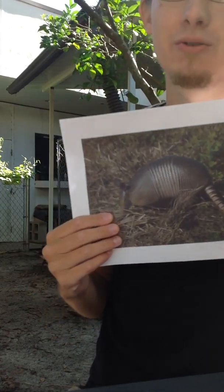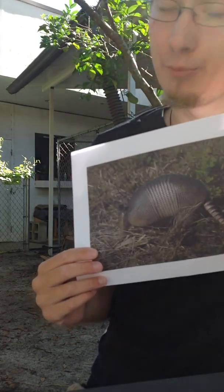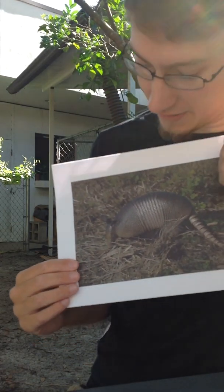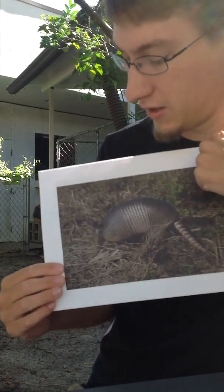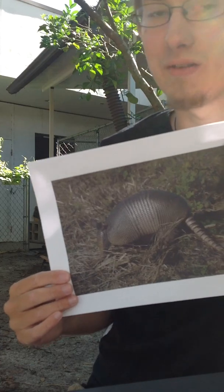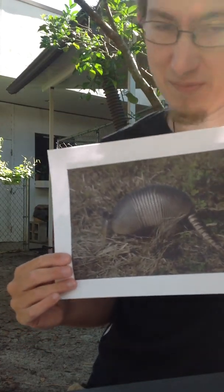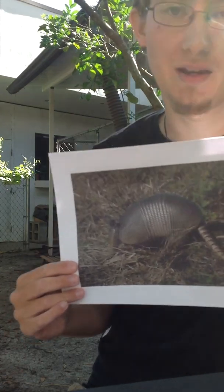Armadillos. Really cool animals. Again, they're not dangerous, but we're not going to pet them. We're going to let them be. We can look at them, we can learn about them, take lots of cool pictures. They're a really neat little animal. But, you know, just on the safe side, they could be covered in something dirty or filthy that we don't want to touch. We're going to let the armadillos be and not pet them.